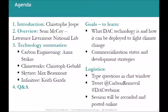So the point of today is to demystify direct air capture technology and speak and hear from some of the engineers working in various startups around the world on various solutions that fit into pulling CO2 out of the atmosphere in the global effort to balance the CO2 budget. To give 30 seconds of framing, and then I'm going to pass it over to Dr. Sean McCoy of Lawrence Livermore National Laboratory.